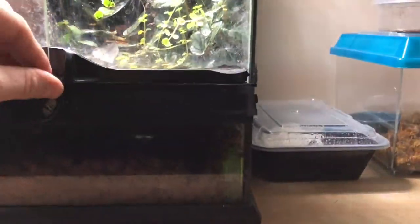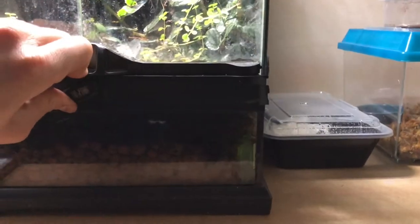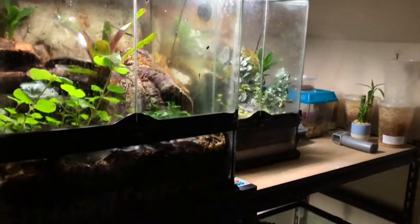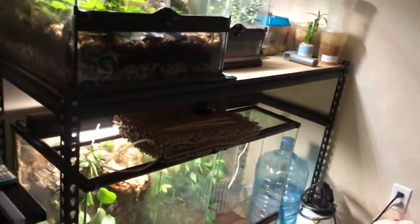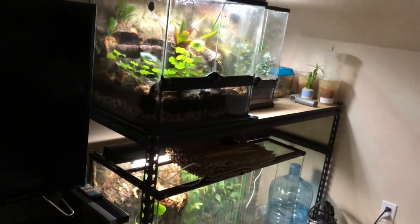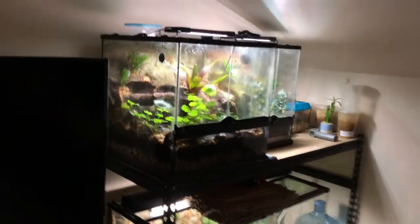But that is the March 2020 update. Again, a lot of changes, a lot more changes coming. I don't plan on getting any more new additions. We're pretty much out of room. But I don't know what's going to happen, you know? We have reptiles all over the house.